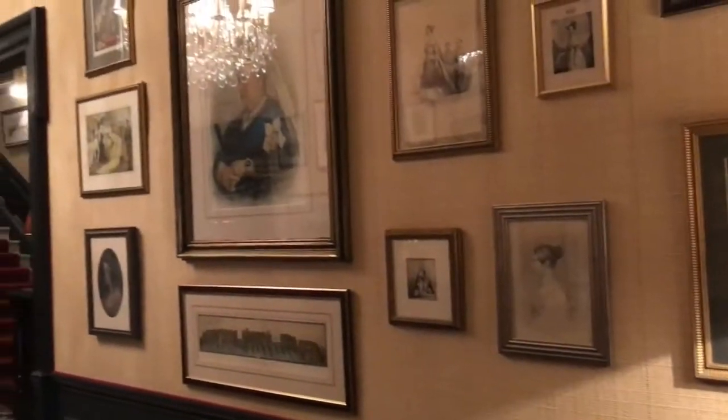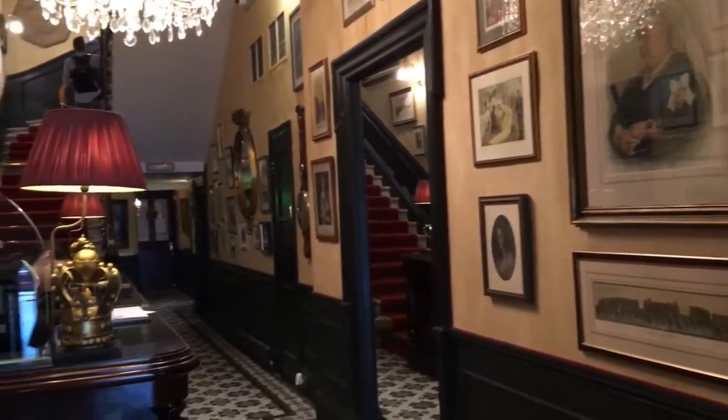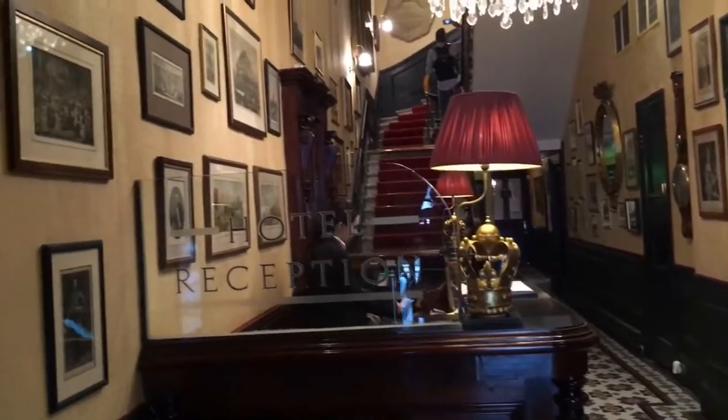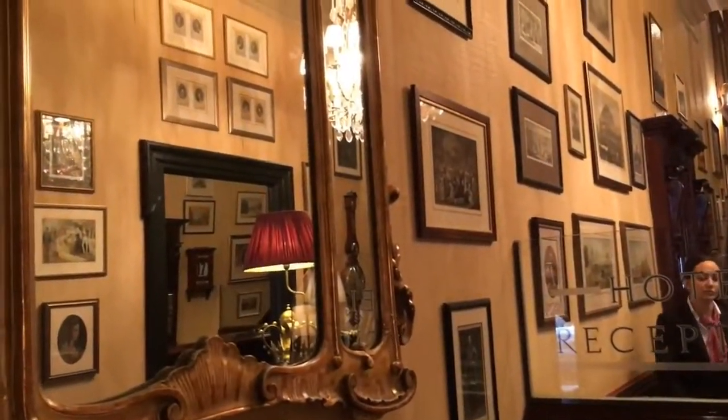This is the reception. Beautiful old clock there on the right. Some staircases. That's actually a mirror there. That's not the staircase. There's the staircase at the back there. And reception. Very helpful people in there. Lovely staff from all different countries, as is always in a London hotel.